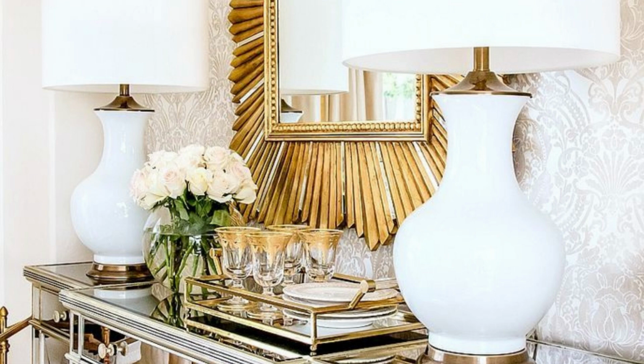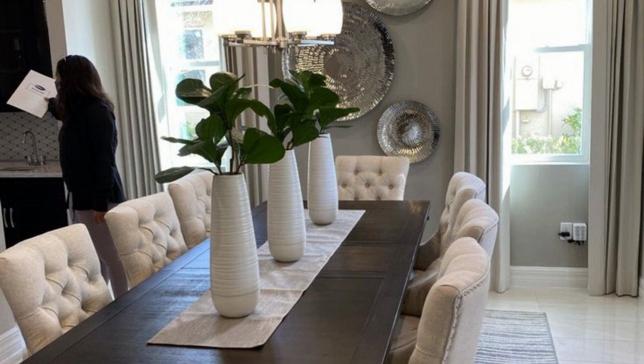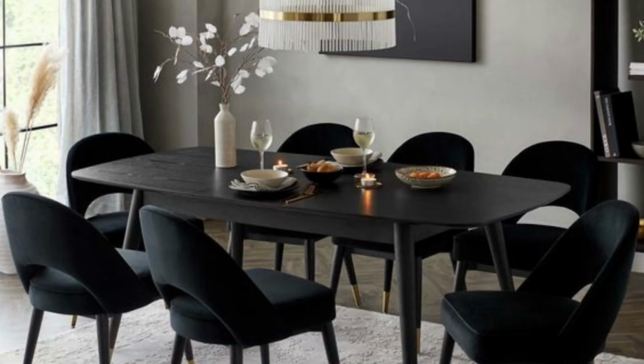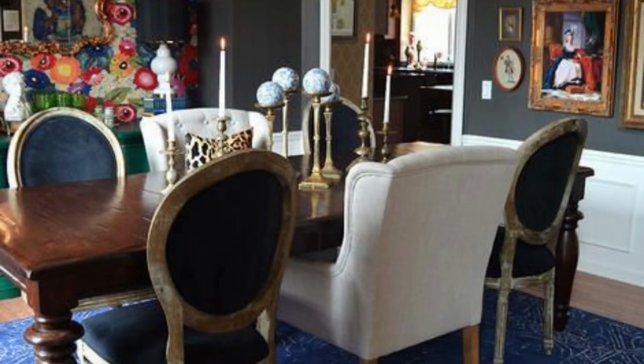The use of natural materials like wood, stone, and metals adds warmth and texture to the space, while also providing a connection to the outdoors. Modern dining room furniture often features sleek geometric shapes and smooth finishes, striking a perfect balance between contemporary aesthetics and comfort. Lighting plays a critical role in modern dining room designs, with pendant lights and sculptural candelabras serving as eye-catching focal points to add personality and flair.